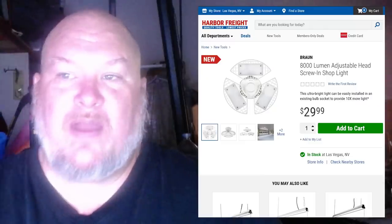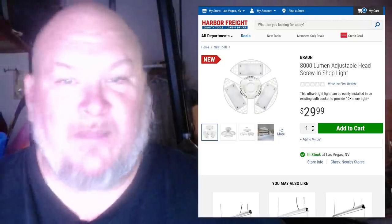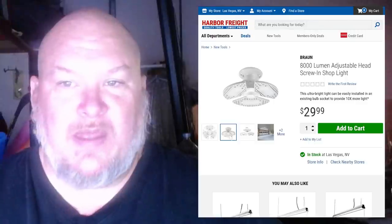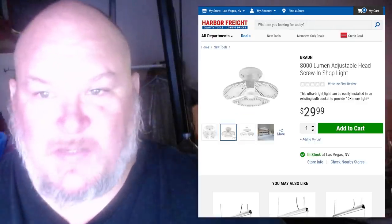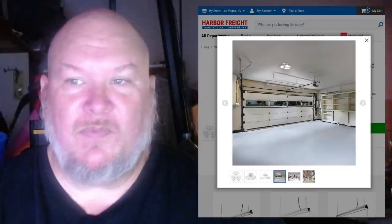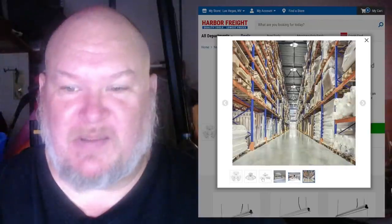All right, now, not a sale here. Over at Harbor Freight, one of the new items they have is the new 8,000 lumen adjustable head screw-in shop light. I just had to cover this because this has become a big thing, these kinds of shop lights. But this one's different. It's not the kind, or maybe it is. This is weird. Okay, it is. It is the kind where it screws in and it just replaces the bulb, if you will. For a second there, I thought it was the actual fixture, and I would have been surprised they were selling something like that.